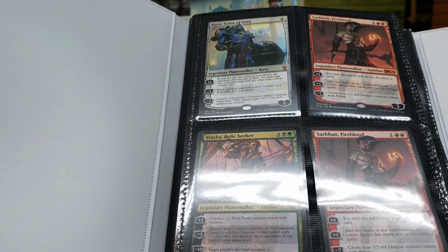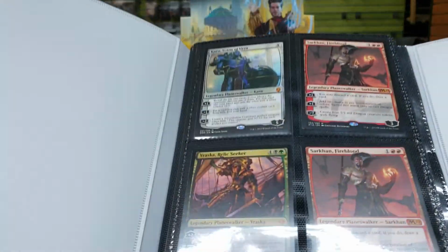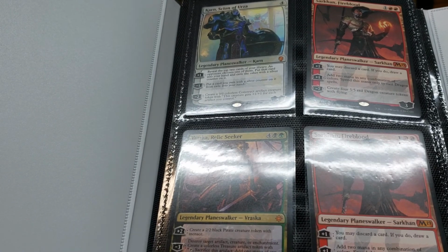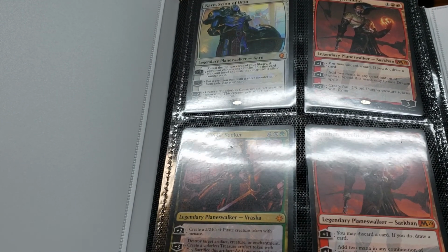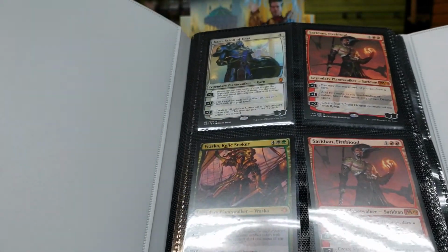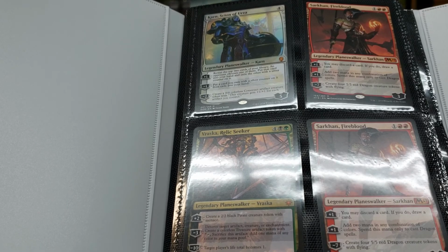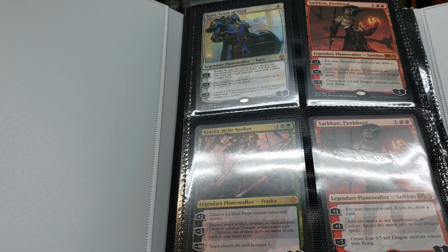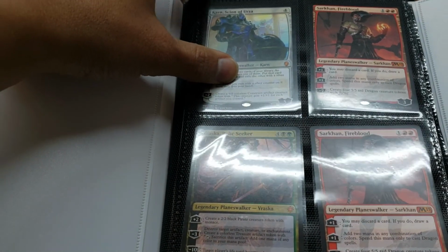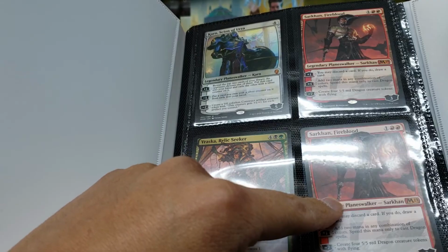So I wanted to do a video, and this took me about a month and a half. And I showed my friend Harrison this collection, and he said this is pretty impressive for a month and a half. Now, the only thing I have in here, this is my standard binder. And I think I've traded a few cards out, but I tried not to because I wanted to do a video on this. So Karn's currently going from anywhere from $25 to $30. I think he was like 5 to 10.